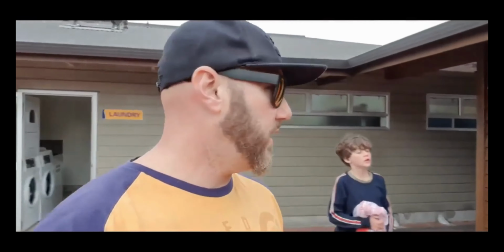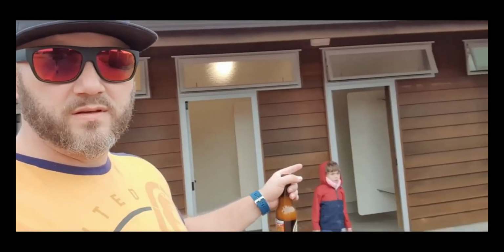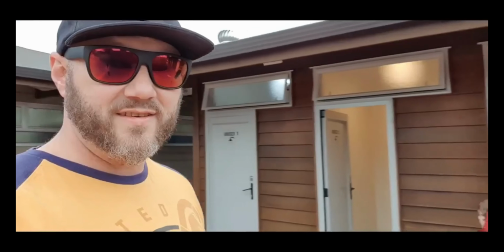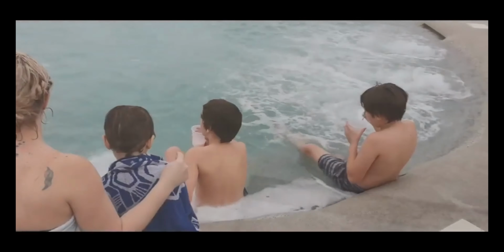Here we are at the changing areas. And the toilet. Here we are now in the little showers and dressing rooms, and this is impressive, man. It's just so clean. There's the shower, but look how clean it is.